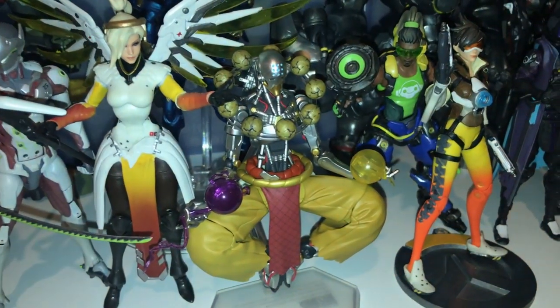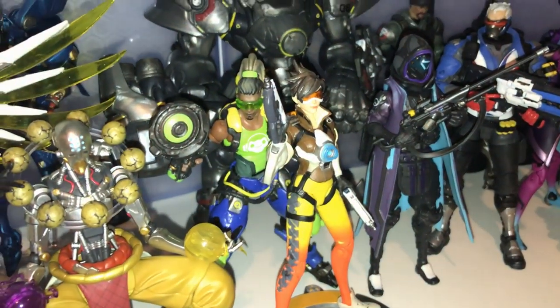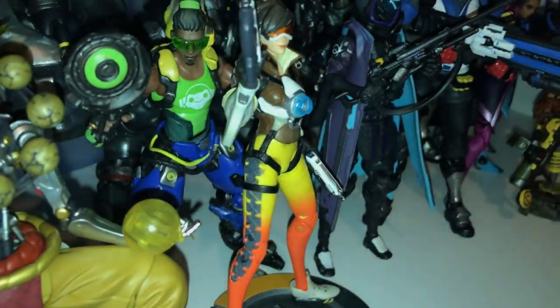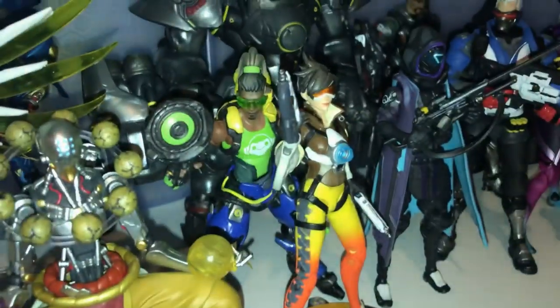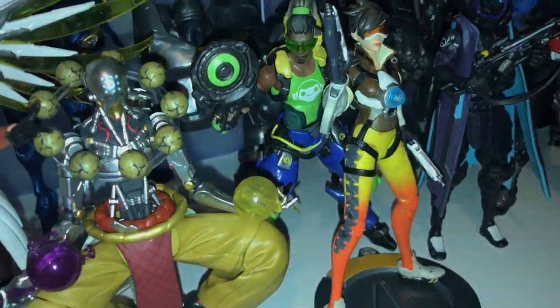We have the Figma Symmetra, who I haven't touched up at all. Lucio and Tracer. Tracer has the Figma visor, oh well, goggles, and the Figma chronal accelerator effect coming out of her chest. And Lucio is completely repainted. No, not completely, just more details added.